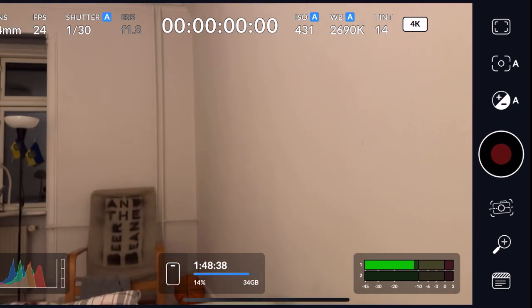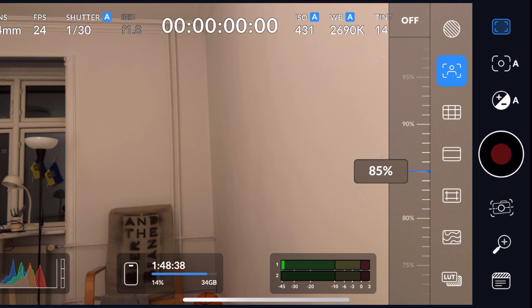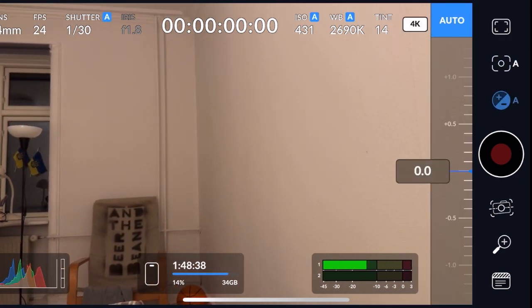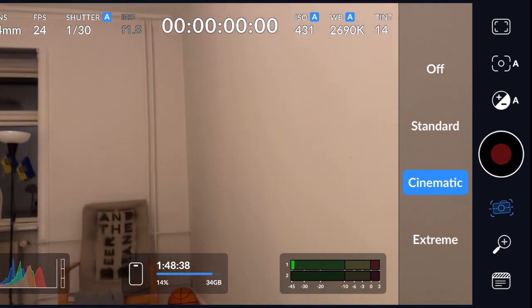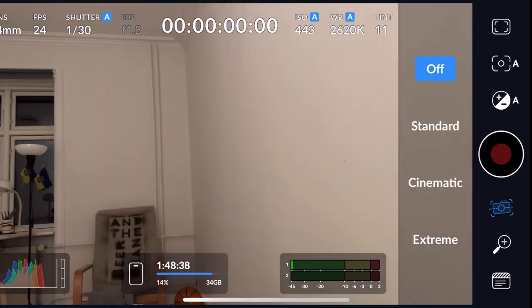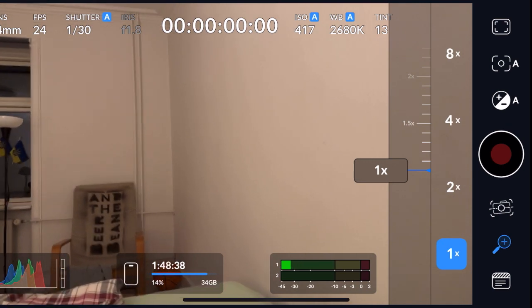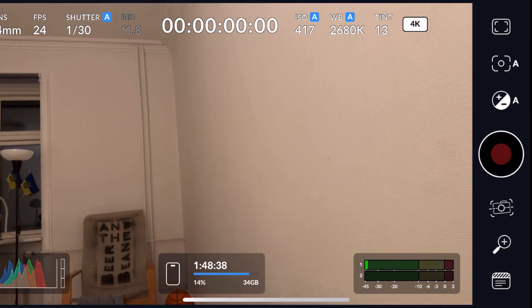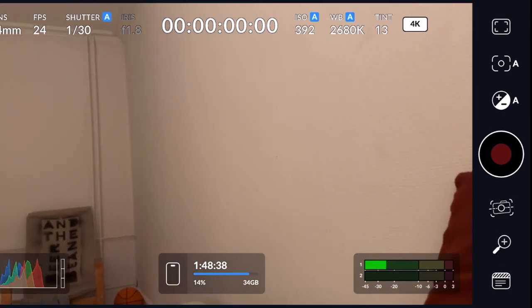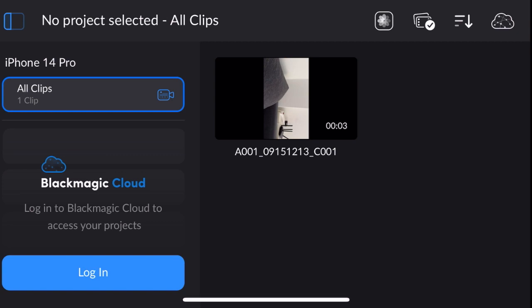You can see a microphone, you can see levels, then some additional selection. Here on the right, you can also give a try to some kind of stabilization, I guess, or then zoom. You can quite nicely zoom like that. It's just my room. And then slide for next clip, reel, lens data. So yeah, you can explore quite a lot of things, and then you can see your media here.